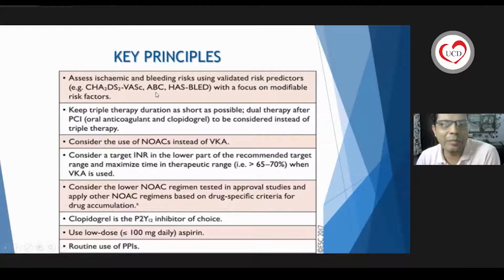It's said that the ABC score is ahead of HAS-BLED, but I have personally no experience with this. Age, biomarkers, and clinical history of bleeding: as far as bleeding scoring is concerned, we are all happy with HAS-BLED. And obviously, focus on the modifiable risk factors, both in the ischemic scoring and more importantly in the bleeding scoring, like abnormal liver and renal function, labile INR, drugs, alcohol. The intent is very clear: try and reduce bleeding risk as much as possible. Triple therapy duration should be as short as possible.